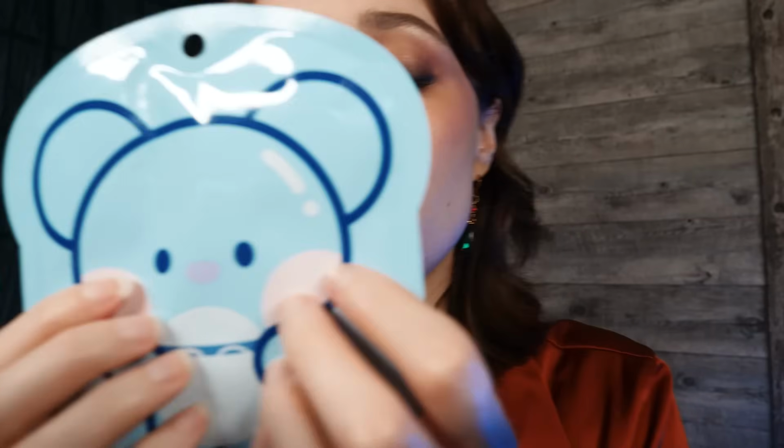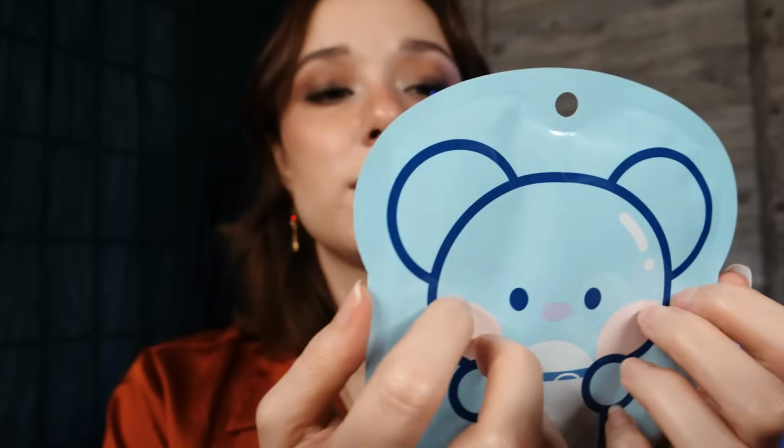So I'm just gonna finish off with a face mask. I don't really know what scent it is or what it's for, but just because it's in all Japanese, I could technically use Google Translate camera to figure it out. I'm sure it's amazing either way.